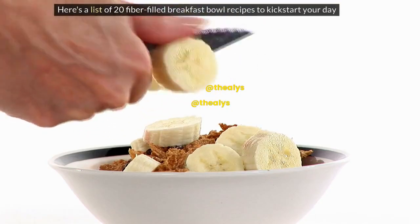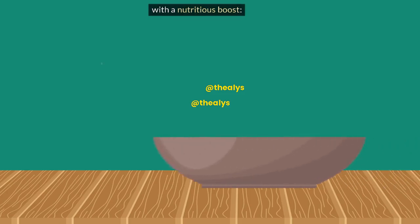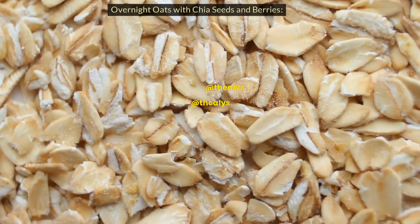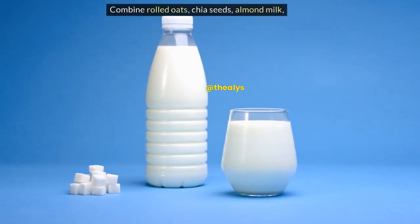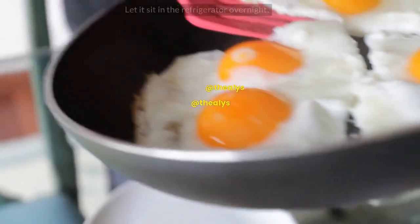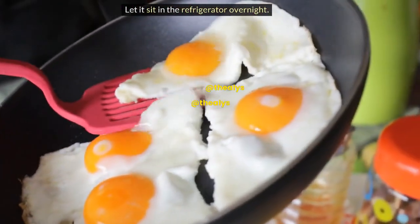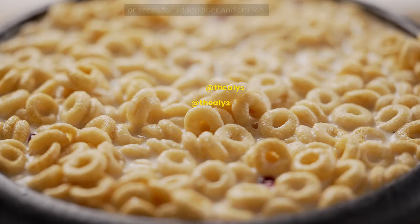Here's a list of 20 fiber-filled breakfast bowl recipes to kickstart your day. With a nutritious boost. Overnight oats with chia seeds and berries. Combine rolled oats, chia seeds, almond milk, and a splash of maple syrup in a bowl. Let it sit in the refrigerator overnight. In the morning, top with fresh berries and a sprinkle of nuts or seeds for added fiber and crunch.